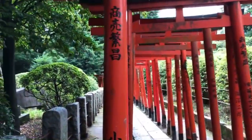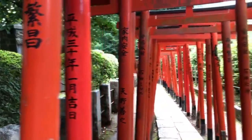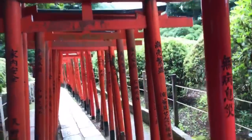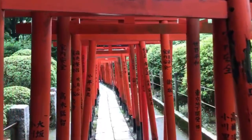The color, I love this kind of, I don't know how you describe it. It's not fire engine red, it's orange. We'll call it Torii orange. Don't steal that, that's my original idea.